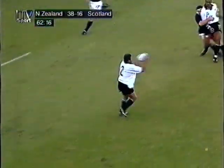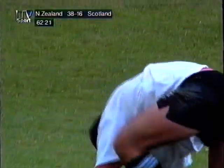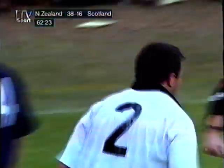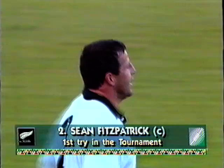Now away come the All Blacks again. Out to Lomu. Lomu has Sean Fitzpatrick. Fitzpatrick going for the line. Nothing's going to stop him. And Fitzpatrick, the All Black skipper, is over in the wing position for the try. Hey, that's a glorious try by Sean Fitzpatrick.